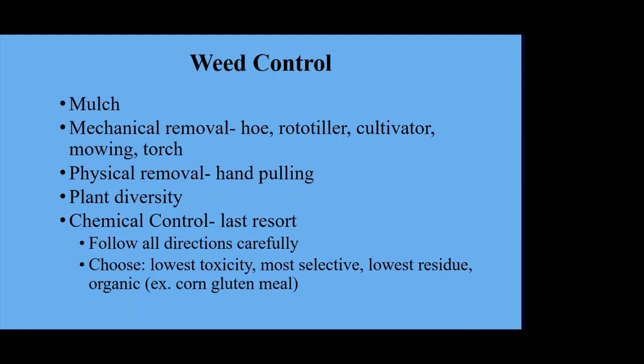And then a last resort is a chemical control. But if you're going to use a chemical control, you must follow all the directions very carefully. The label is the law. So you can't ask somebody else, how should I use this? If it's not on the label, it's not legal to use it.